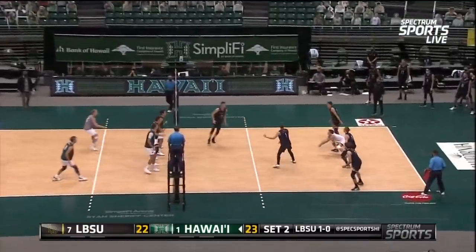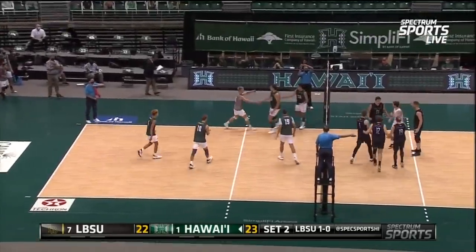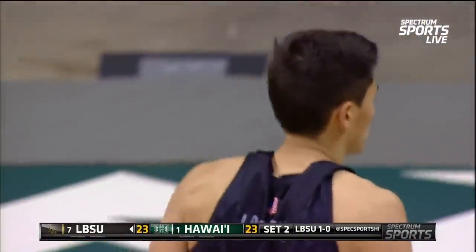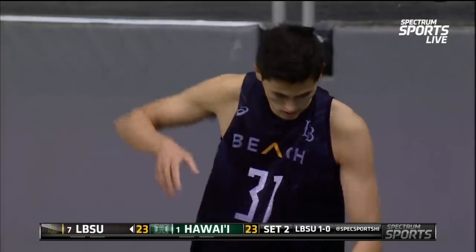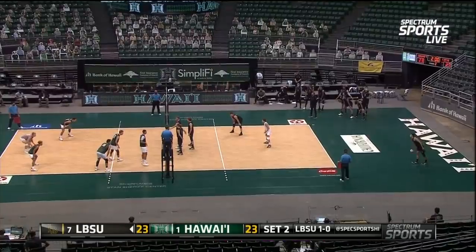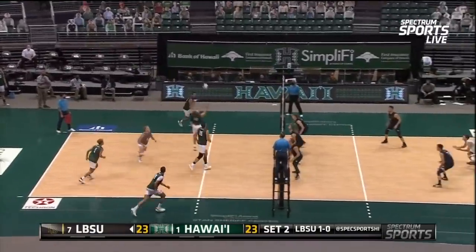23 serving 22. First lead in a long time for Hawaii, as that one goes off the block and out, courtesy of Spencer Olivier. Olivier using the outside hands of Hawkins, knowing he is a smaller blocker, is a very tight set, bettering the ball again. That was the first lead, I believe, since Hawaii was up 2-1 to start this second set, trailing 1-0 in the match.